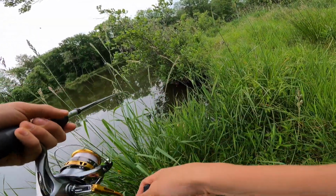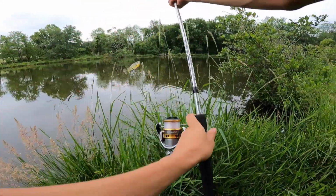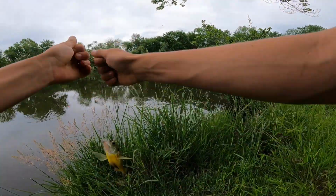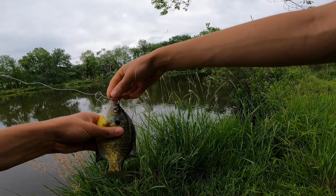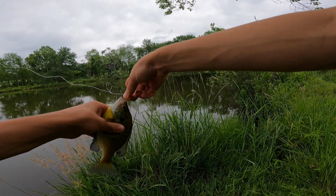Does not seem super big. Ah, it's a little bluegill. That's all right. Just a little bluegill. We were getting bit on that rod. I turned over. We were getting bites on this rod as well. It is a little bluegill.